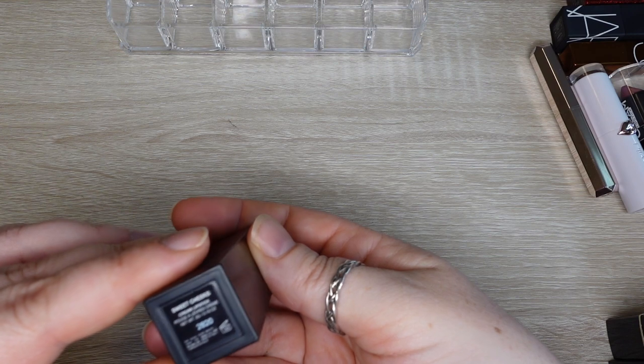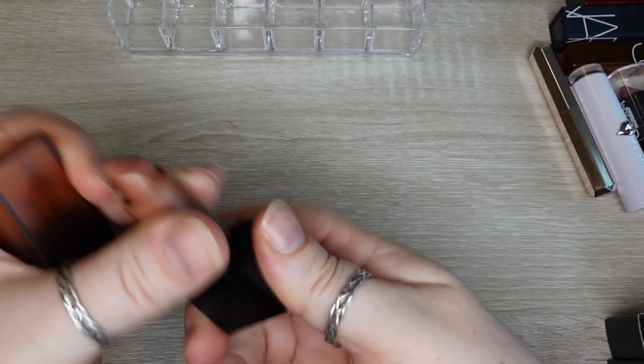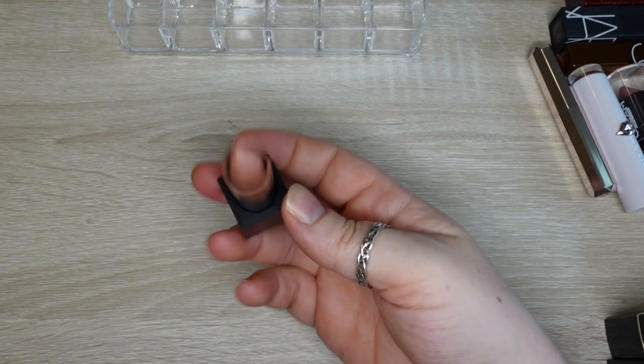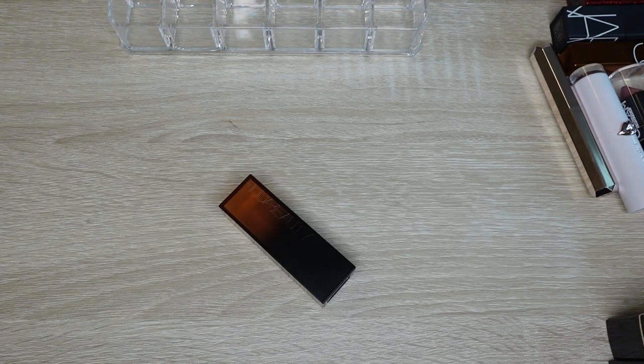I have one from Huda Beauty. This is the Cream Lipstick in Sweet Cheeks. It's more of an orangey tone, and I like it. It has that Juvia's Place kind of differently shaped tip. I think this is actually a really good, comfortable, long-lasting, good pigment lipstick.